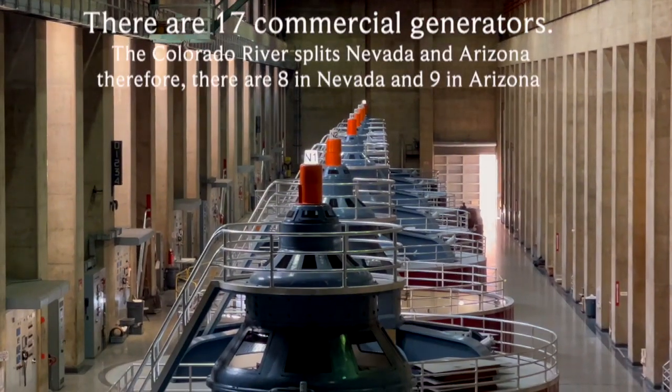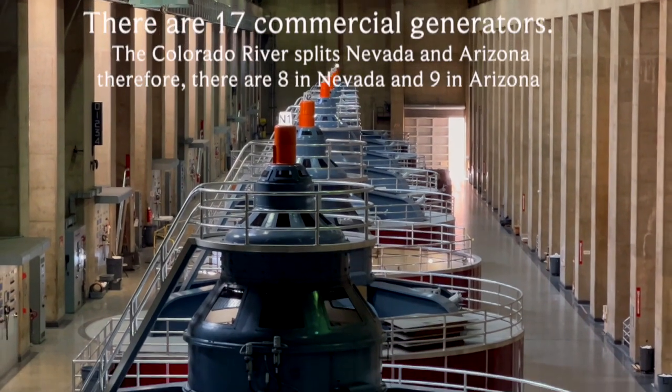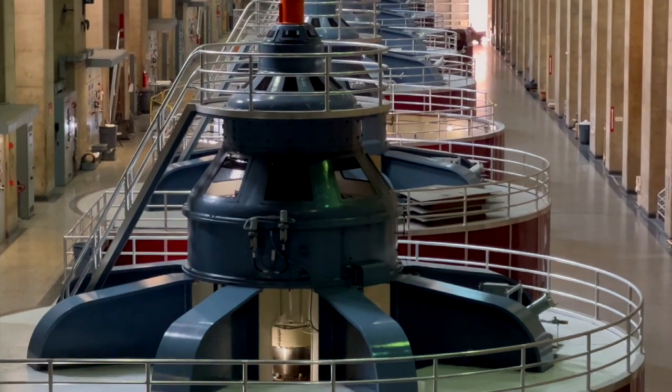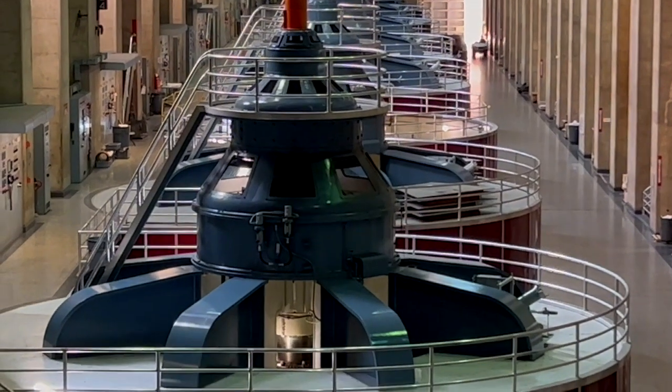Focusing on Nevada 1, the first generator, you'll be able to see a spinning steel shaft right there in the center. That shaft goes down 65 feet below where it connects to that turbine, and it's the spinning of that turbine by that water that's maintaining the speed on that shaft.